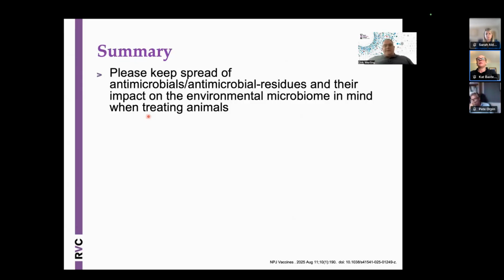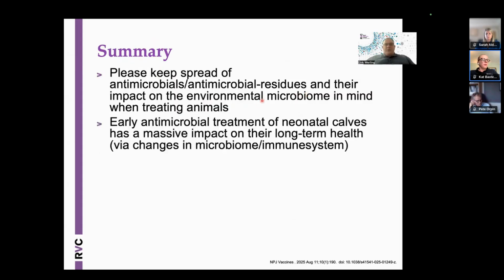And all of that then leads to the summary that, yes, we need to think about what we're doing with antimicrobials and antimicrobial residues in the environment, and also how they impact on the environmental microbiome. Early antimicrobial treatment of neonatal calves has a massive negative impact on their long-term health and their performance later on in life.